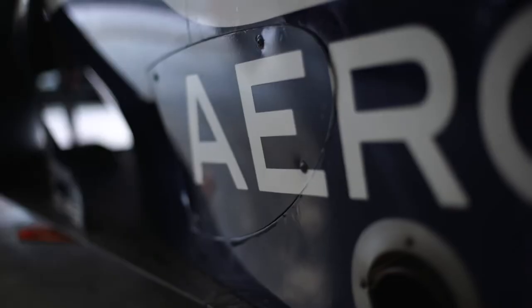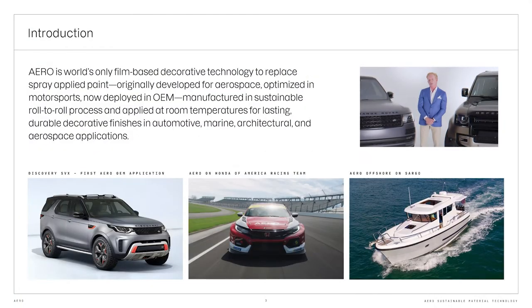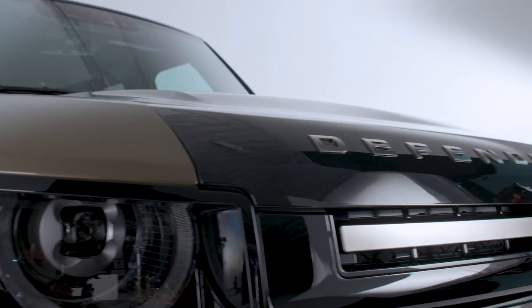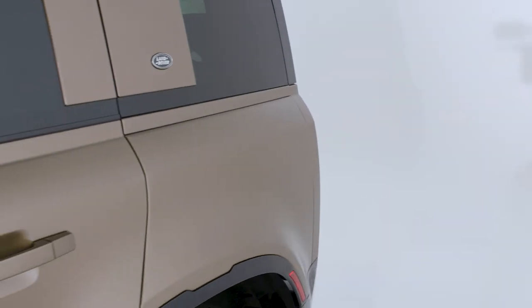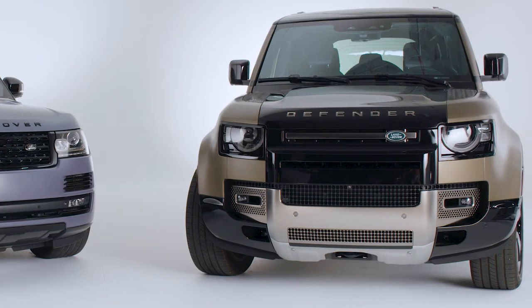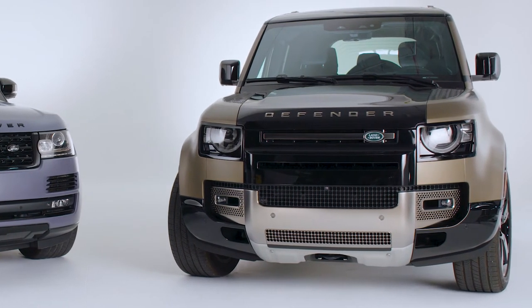And we're indistinguishable from spray paint because we are paint. We're just paint in film form. 2013, we began the arduous task of real life testing and laboratory testing to OEM paint specs. And in 2016, we were ready to begin talking to OEMs, which we have globally. And we were fortunate enough in 2019 to go live with the relaunch of the Defender for Land Rover, which is one of the most anticipated new car launches in a long time, and one of the coolest vehicles any of us has ever seen.